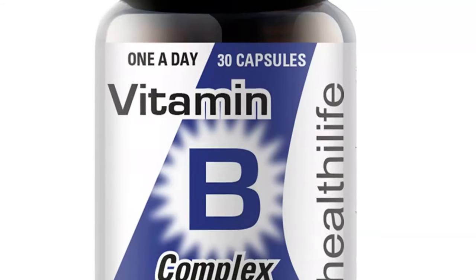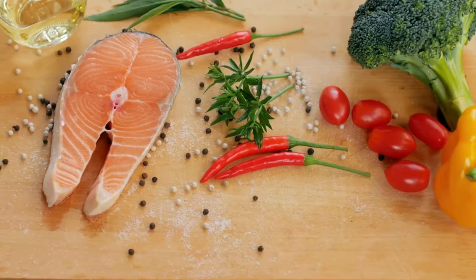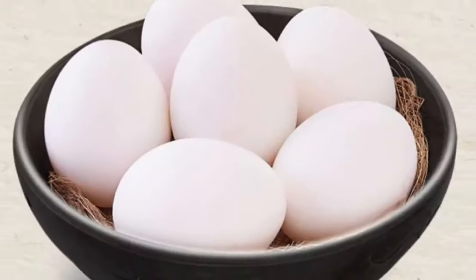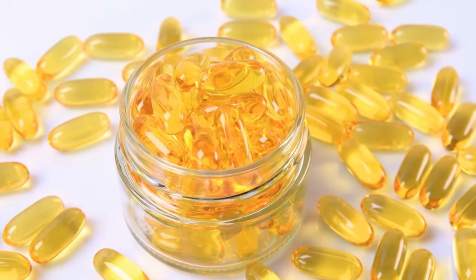deficiencies. Vitamin B complex aids nerve health by supporting the myelin sheath. Rich food sources include fish, poultry, eggs, and leafy greens. Supplementation may be necessary for deficiencies.